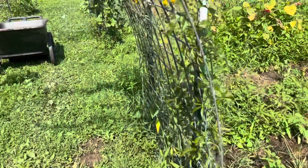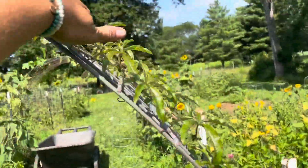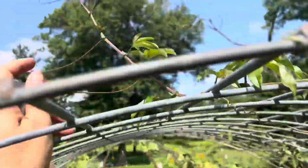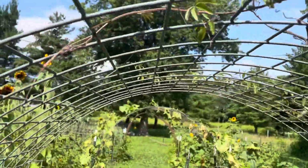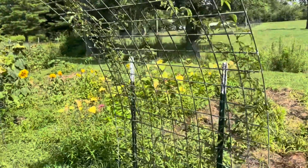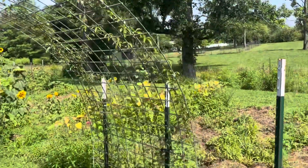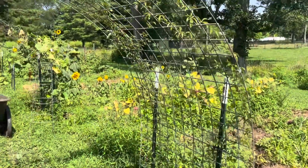This is super cool to see. This is my passion vine. I haven't had any blooms yet, but it's doing really, really well. My passion flower vine, I have two of them there. There's a weed in between them. And this is just for beauty and pollinators' sake.